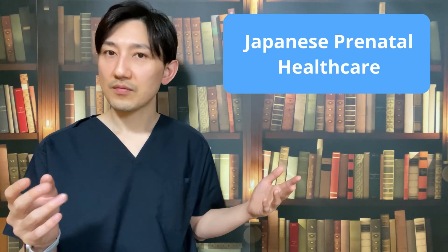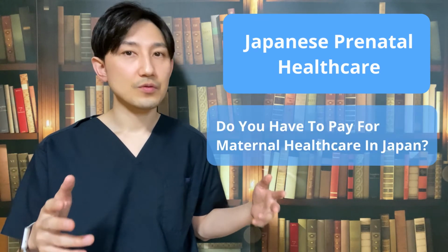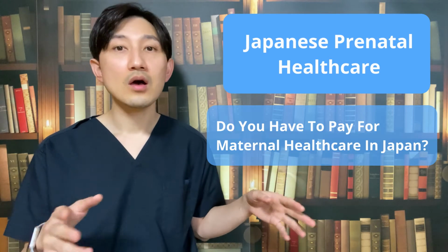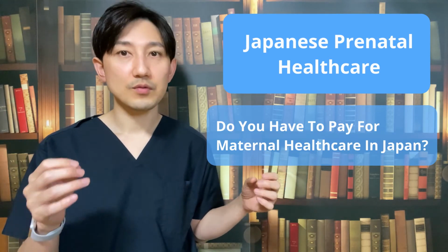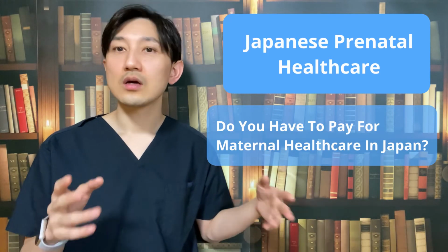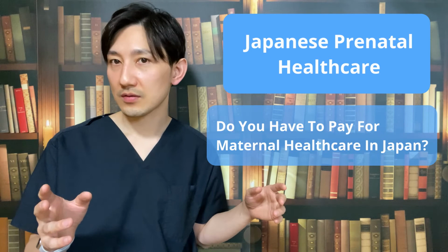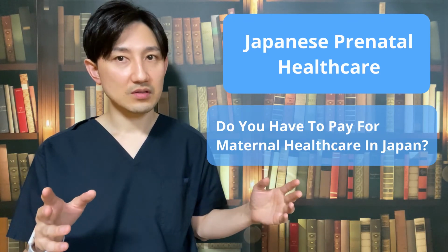Okay, let's talk about medical fees. You may wonder, do you have to pay for maternal health care in Japan? Potentially, government agencies could pay for the majority of healthcare fees, depending on the length of your Japanese residency and the healthcare services you need. You will be asked to pay some of the expenses.